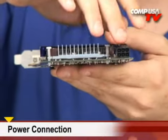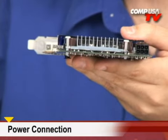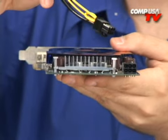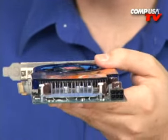Also, the power requirements are, well, it doesn't require a lot at all. You can run this with a 500 watt power supply with no problem. You need a 6-pin PCI Express connector. If you do not have a 6-pin PCI Express connector, you need one Molex. It comes with this in the box. One Molex on that side. On the other side, it's that 6-pin PCI Express connector. And they've included everything you need in the box to get going.